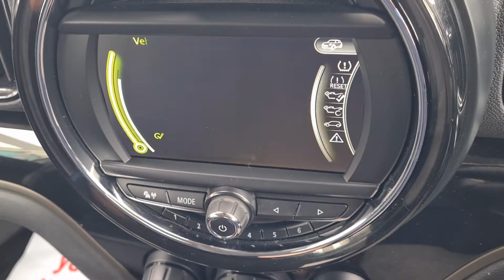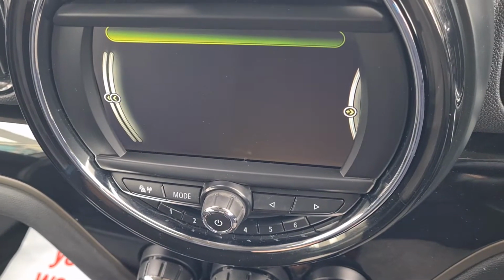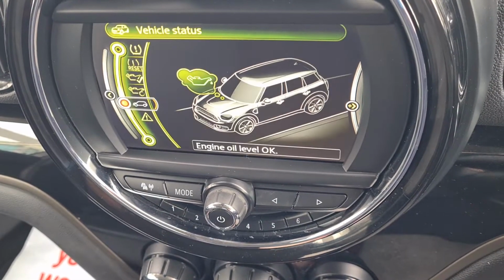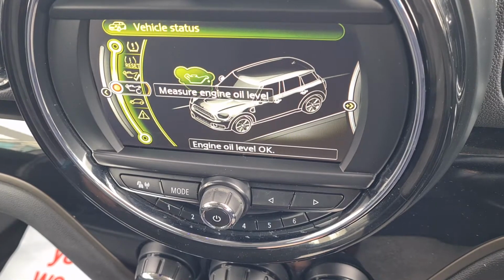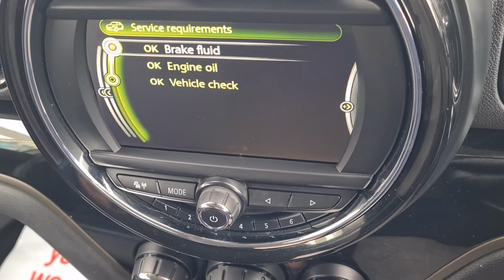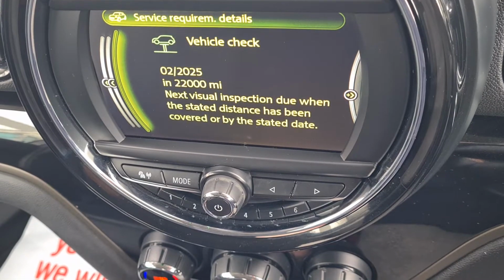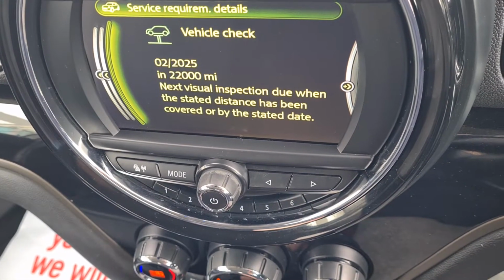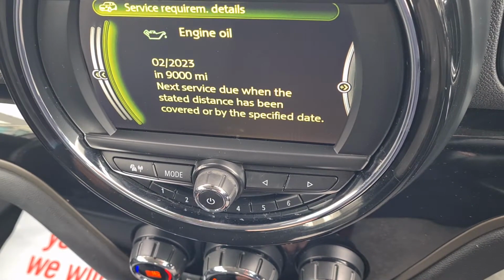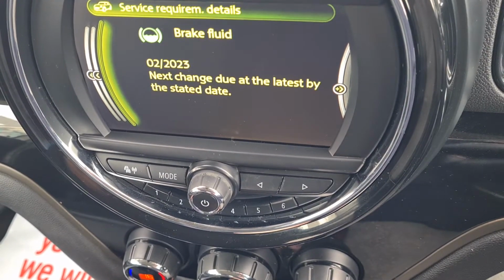So you can look at the vehicle status. So it'll show you that the engine level is fine. Service requirements, so that's all been ticked, so it's all in decent condition for you. And it tells you when the next vehicle checks are. Your next vehicle checks, that's your MOT, is not due until the 2nd, 2025. Engine oil, February next year. And brake fluid, February next year.